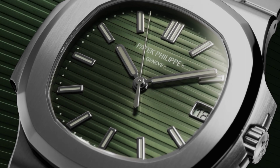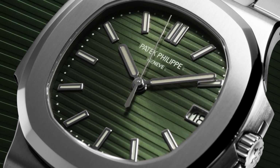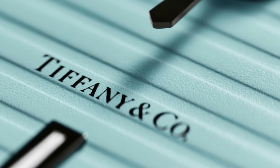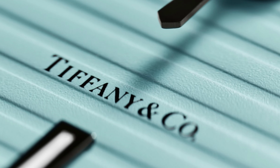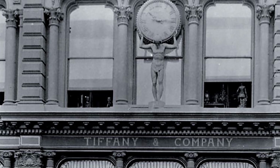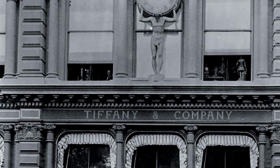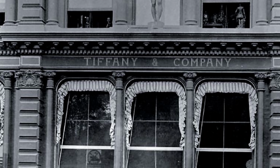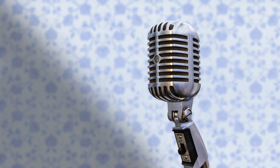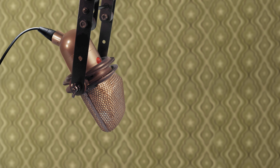Patek Philippe. Lovely. Nautilus. Yeah. Those are good things. Tiffany. Who? Tiffany & Co, the jeweller. Oh, yeah. Back in the day. What have they got to do with it? Well, Tiffany are a very big jeweller, very big brand, particularly in America. And like a lot of jewellers, like Cartier and places like that, watchmakers actually... What are you doing? Oh, sorry, yeah, I forgot you could see me.